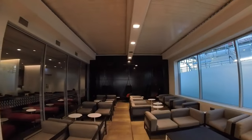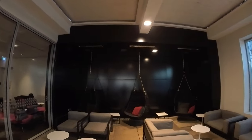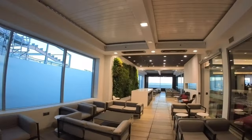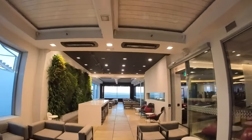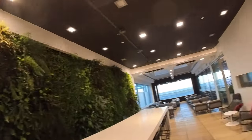I am quite lucky in that if I'm traveling by myself, I do get to come in here quite a lot with the status that I have and I managed to keep somehow, miraculously. And there's this little bit here with these pods that you can just kind of sleep in or have a little mooch in over here. Very comfy chairs. Last time I was in here though, I remember it being ridiculously hot. We've got this kind of living wall here too.